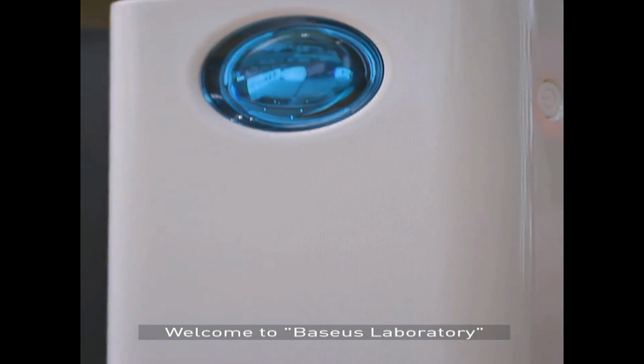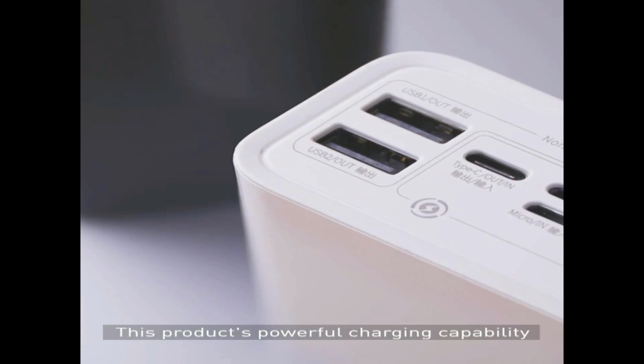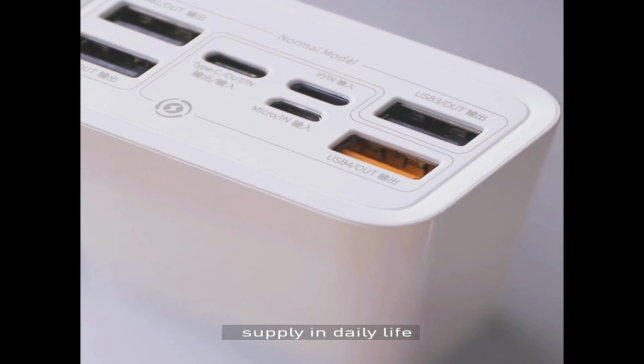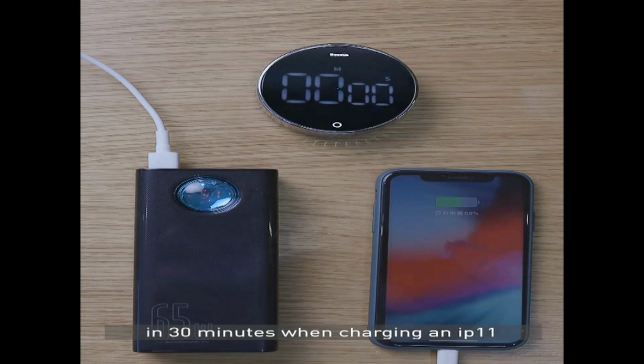Welcome to Baseus Laboratory. The product we test today is Baseus Ambilight Digital Display Quick Charge Power Bank. This product's powerful charging capability can meet almost all needs of power supply in daily life. The 65-watt high power can reach 58% battery in 30 minutes when charging an iPhone 11.